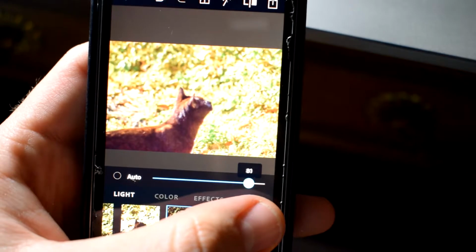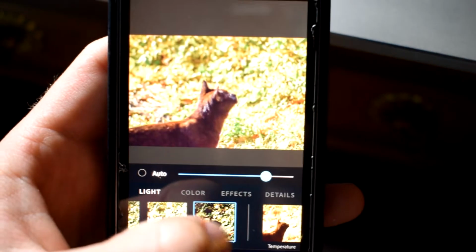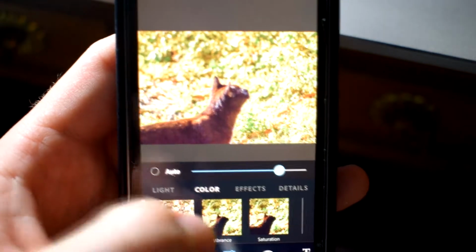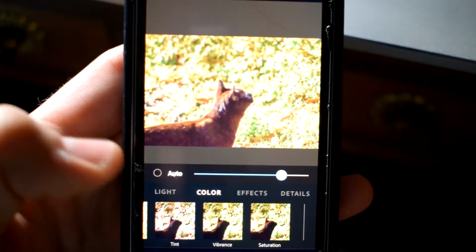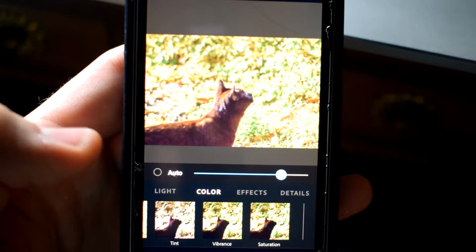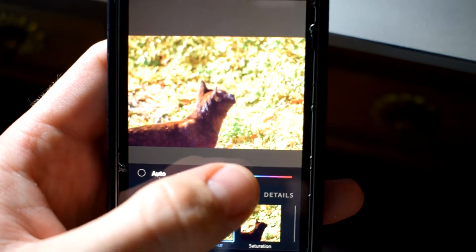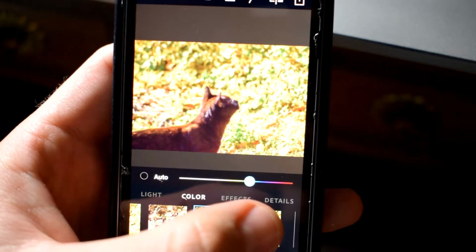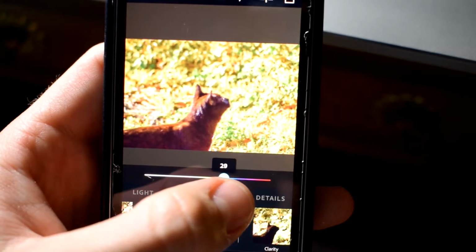So next thing is color. You have temperature, tint, vibrance, and saturation. The only ones that really matter are vibrance and saturation, and I'd say bump those up between 0 and 30, maybe just as long as it stays realistic, because if you bump it all the way up, it does not look realistic.